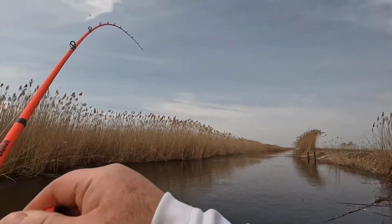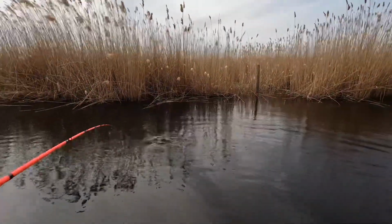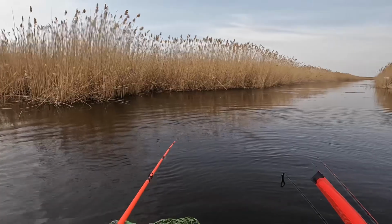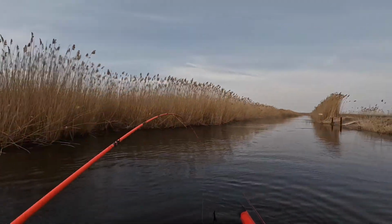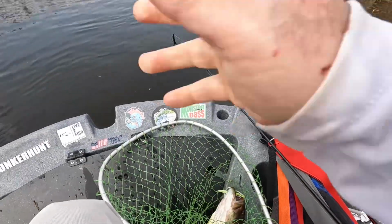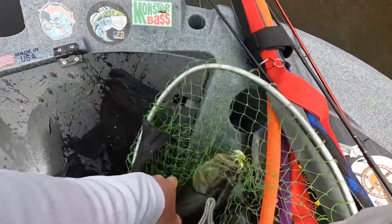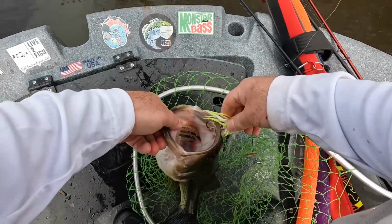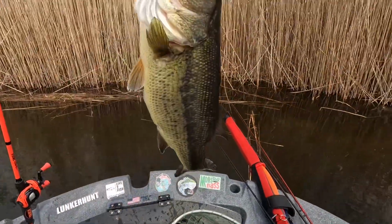Ooh, that's a better fish. Oh, yes. Come on, buddy. Get tired out here. Yes! Holy smokes! That thing is a giant. Wow. He smoked that spinnerbait. Holy mackerel. Look at this. Calm down, calm down, calm down. Look at the size of him. And he smacked that. Wow. Barely hooked too. Nothing down his gullet. Wow. That's a big fish.